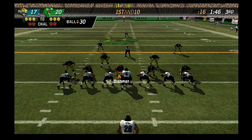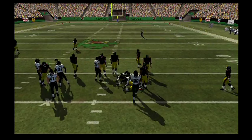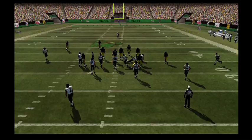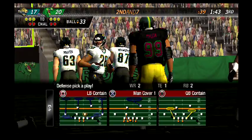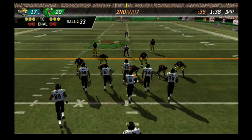Only one man in the backfield. All right, here we go. They give it to the halfback. Hopkins is there on the stop at the 33-yard line. What do you call this one? Ball on their own 33.